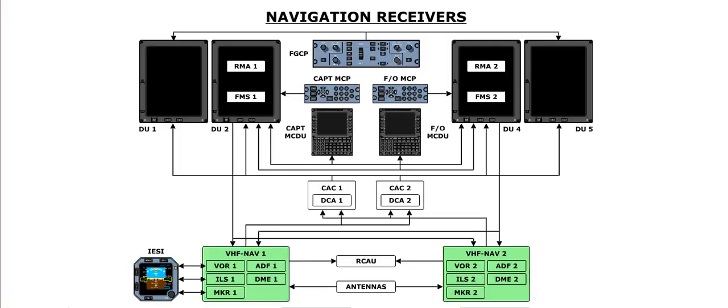There are two navigation receivers, VHF Nav1 and VHF Nav2. Each navigation receiver integrates VOR, ILS, marker beacon, and ADF receivers. If a single DME receiver is installed, it is integrated in the VHF Nav1 receiver.